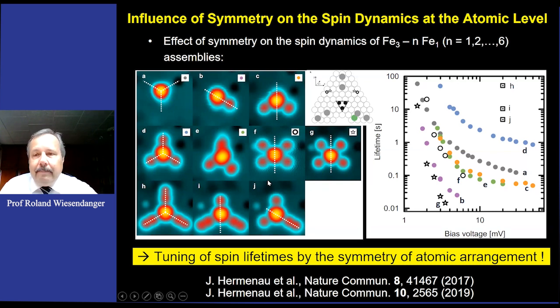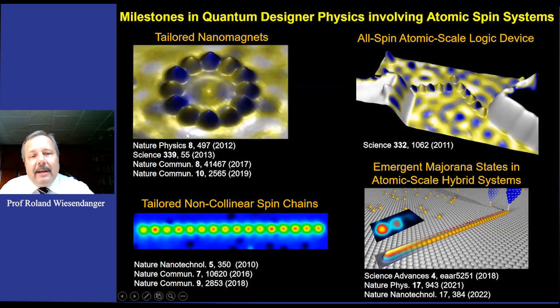We can not only tailor the couplings, but we can also tailor the dynamics. And this is, of course, extremely important for any kind of storage application, which always means you have to switch between magnetic states, and you want to do this reliably. And you also would like to have, of course, stable end states. So what I showed you in my lecture is that we can really construct new tailored nanomagnets. We can go towards atomic scale logic devices. We can construct even non-collinear spin systems like spiral states in 1 dimension, and I didn't have time to go towards 2 dimensions. And we can even construct hybrid systems of magnets and superconductors, where we can look at the emergence of new kinds of quasi-particles, like these famous Majorana quasi-particles.